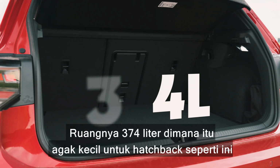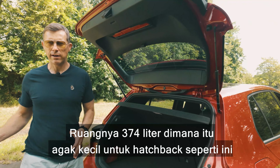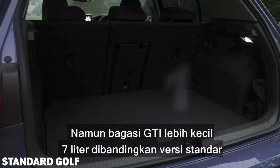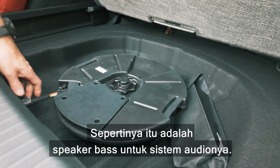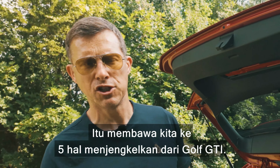So 374 litre space, which is towards the smaller end of these kind of hatchbacks, but it's a nice square useful shape. Though the GTI's boot is 7 litres less than the standard cars, and I think it's because of this here. That appears to be some form of bass speaker for the sound system. Anyway, that brings me to 5 annoying things about the Golf GTI.